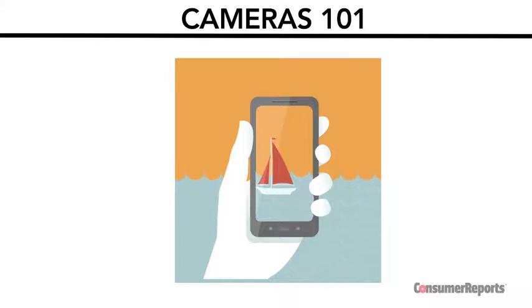Generally, most smartphones have at least 8 megapixel cameras. For general use, 10 megapixels is all the resolution most people need, so don't let a salesperson push a camera solely based on its megapixel count. The quality of the lens has a much greater effect on image quality.